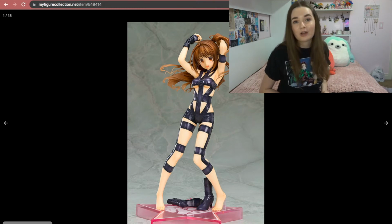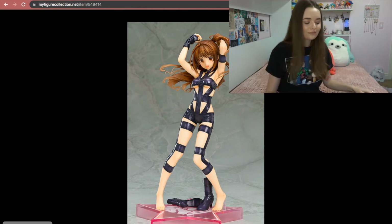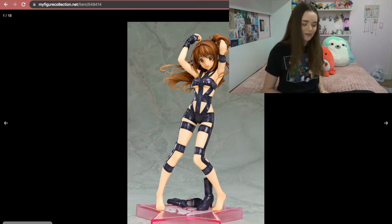I wouldn't pay DHL prices to have her, I don't think. I don't think that I would be that unreasonable, but for some reason, I really love this figure. The other thing too is that she wouldn't fit into my collection. There's no way, I don't have any other figures that I could put her with that would make sense, you know what I mean? But I love her anyway for some reason.